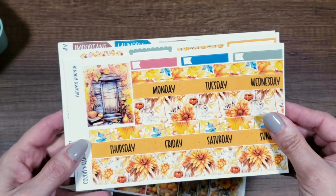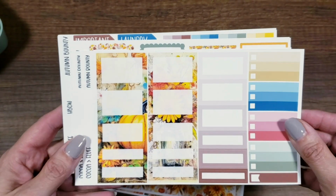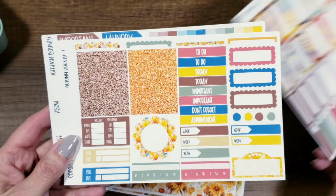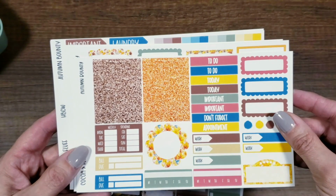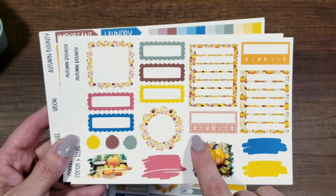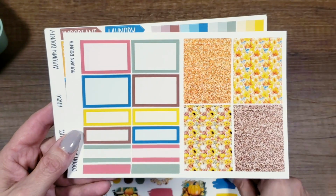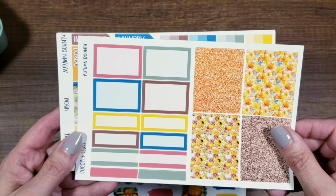And then you've got all of your days of the week and your washies. More of that gorgeous artwork with the boxes, and then your colorway. Here's all of your functionals, to-dos, today's importance, don't forgets. Here's all of your trackers, some doodly boxes, some paint swatches, dividers, and colorway boxes.